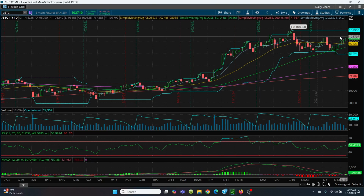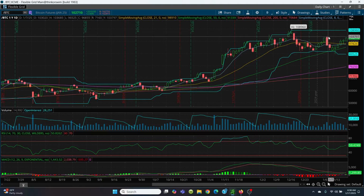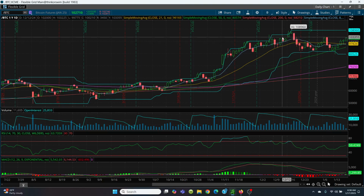Right now, we want to watch this neckline. This is going to be a key level right here, 103,190. You see we're at 103. And then if we can crack above that, 103,685. It's not just pushing up and then coming on down and putting a topping tail in here. What we want is to close above that neckline. Then we can have a nice target there.